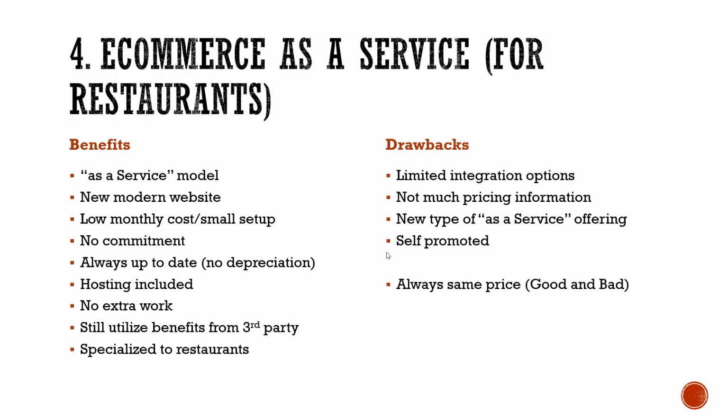And another downside is your website's going to be self-promoted. With the third-party solution, the other options were self-promoted as well, but with Grubhub, they do their own marketing and promotion and stuff like that. But as I said, you don't actually have to leave the third-party solution. And then the other drawback is it's always the same price. That could be a good thing or a bad thing. You know what to expect.